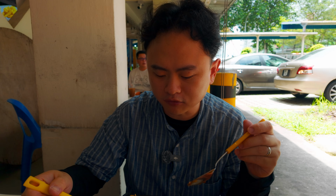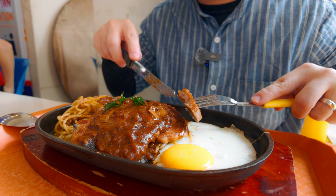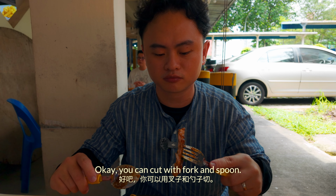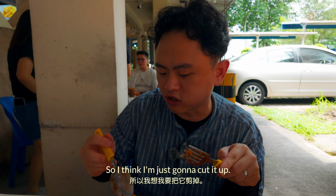Mmm, oh damn, this is super tender. It's a shame my right tooth is acting up a bit. Okay, you can use fork and spoon, but I really had to treat it like a knife. So I think I'm just gonna cut it up.